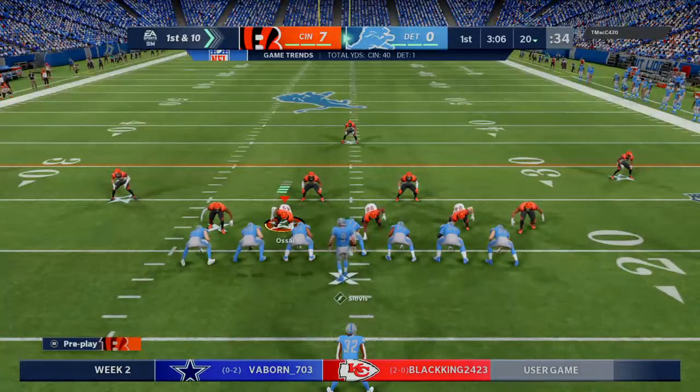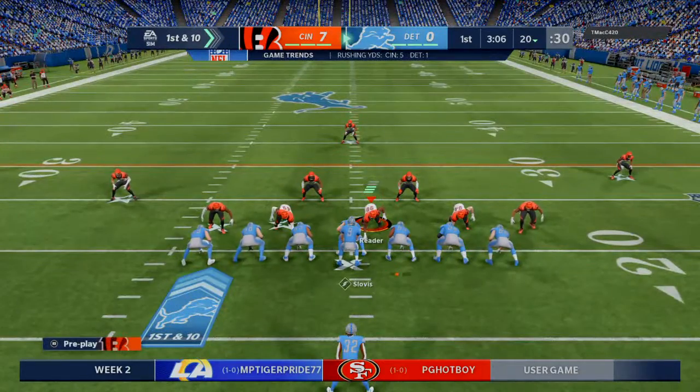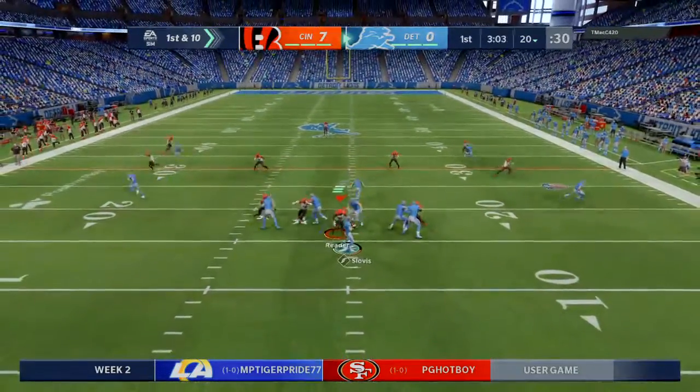The Lions offense ready to kick off their next drive. It's been an awfully slow start for them. This is their 3rd possession. They don't have a first down yet. So that means they have to change up.